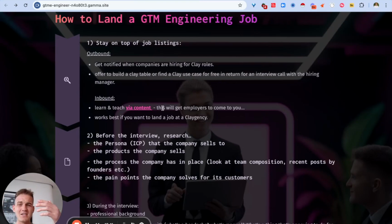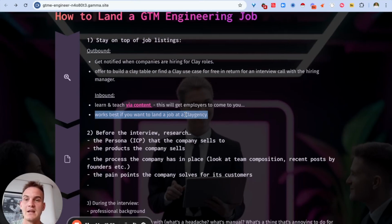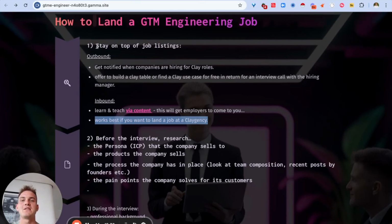For that, I think you have to be super high energy in the videos that you record. You also have to guide them through from start to finish, assuming that they have zero knowledge of whatever is happening inside of Clay already. This would work best to get a job or any sort of gig at a Clay agency, in my opinion. Now, this is just the start of how you generate demand and how you book in some of these interviews.